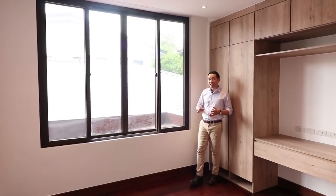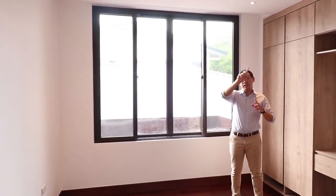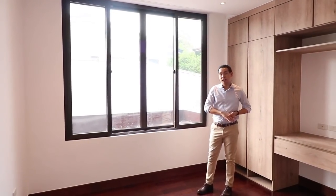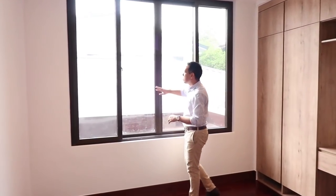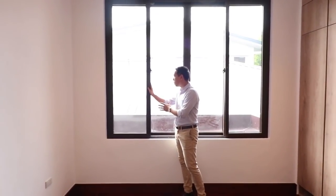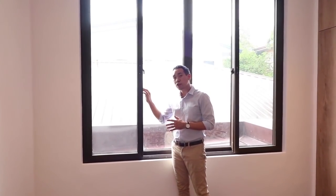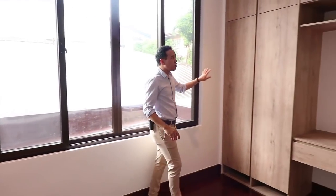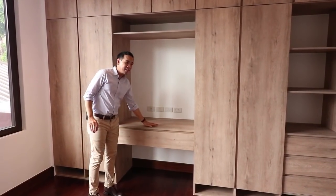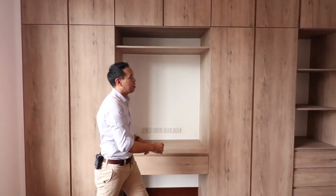Let's now take time to appreciate the oversized windows once again of this property. So even if you turn off the lights, this room will be just as bright in the daytime, saving you a lot of electricity. You also have PVC type windows for the entire property, which are very durable, with screens as well. And it also has a unique wood grain design. And from here, you have custom cabinetry across one side of the room, with a desk and dresser space and an area here for your television set.